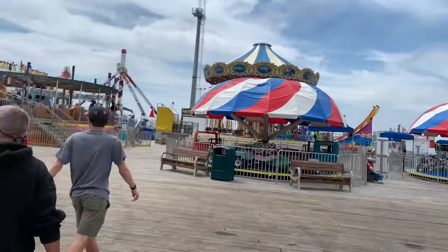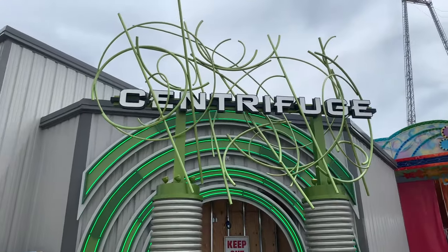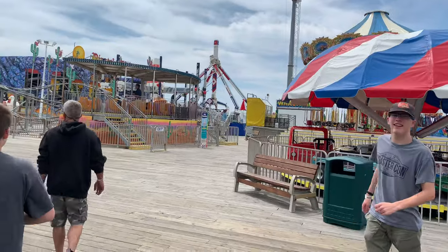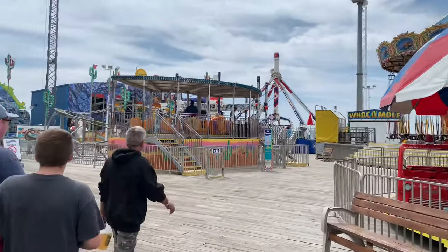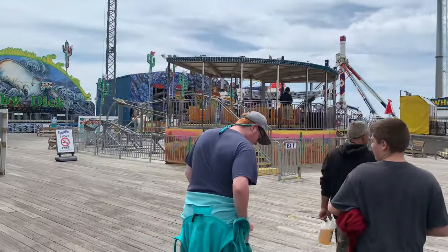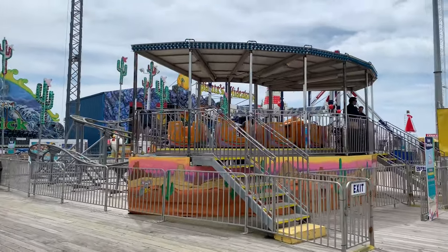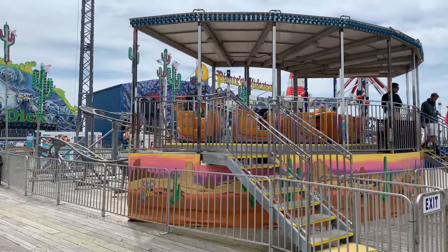But yeah, here's the sign for Centrifuge. That looks great. I absolutely love how it looks. Let's go on Hot Tamales. I'm going Hot Tamales. Dude, so we were going to go on Pirate's Hideaway. We're actually going to Hot Tamales right now. So you know what? Guys, let's do it. We'll see you guys once we get off of Hot Tamales and Pirate's Hideaway.